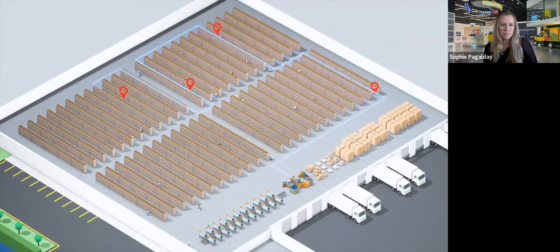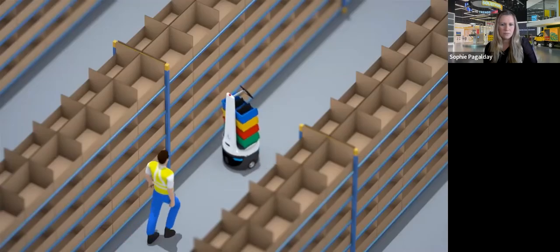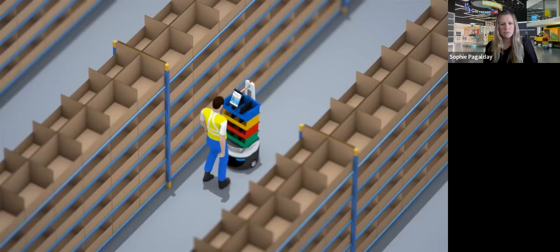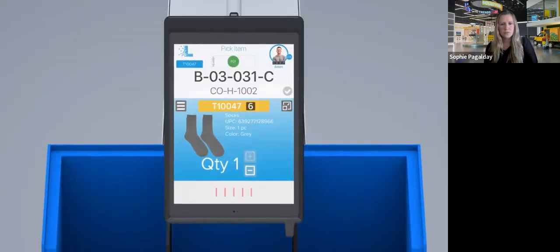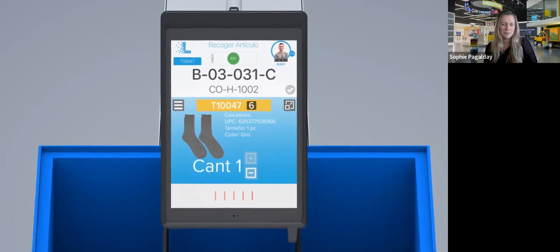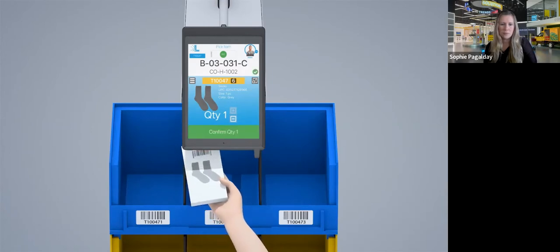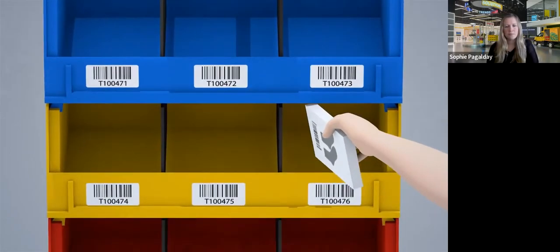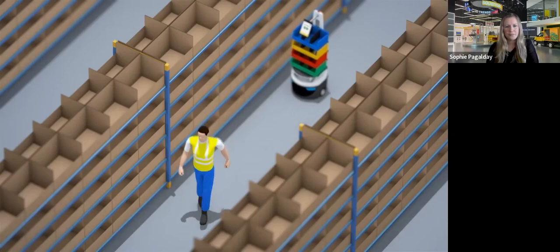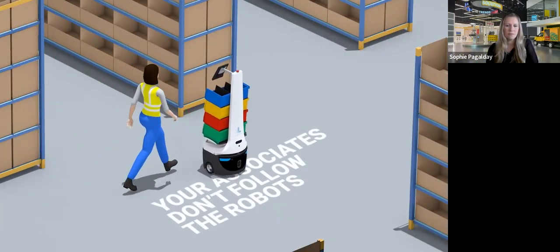It then dynamically calculates the smartest path through the warehouse and proceeds to the first pick where your associate meets the bot. The bot displays the pick information on an easy-to-read display in the associate's preferred language. Your associate picks the item, scans it with the integrated scanner, and places it in the appropriate bin. Here is the real game changer. With Locus, your associates don't follow the robot.